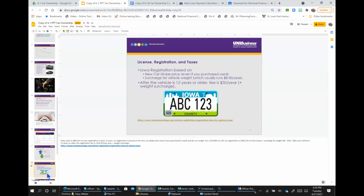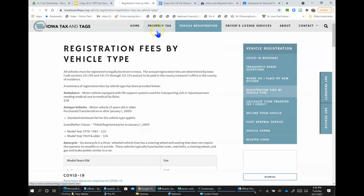Every state is different on how registration is done. In Iowa, car registration is based on the new car sticker price, even if you purchased it used, and the car weight. For a $30,000 car, the car registration is $300, plus a surcharge for the weight. After your vehicle is 12 years or older, the registration fee is a flat $50 per year plus the weight surcharge. And there's a link there that you can go to see how much registration is per vehicle.